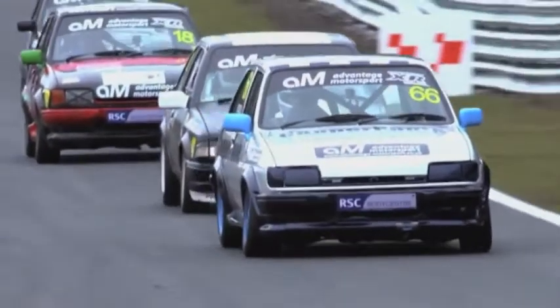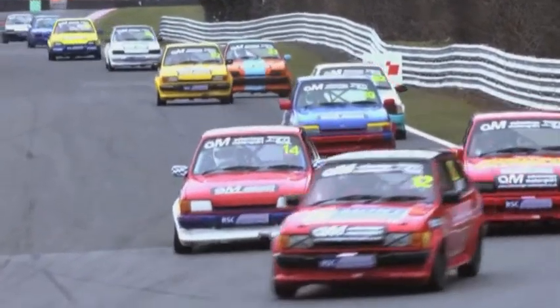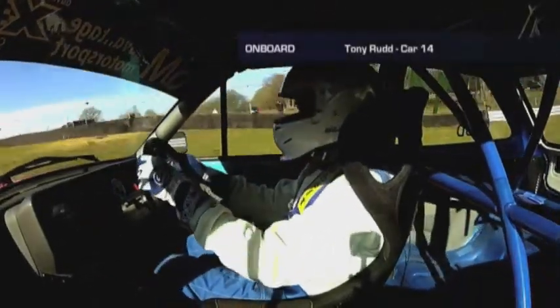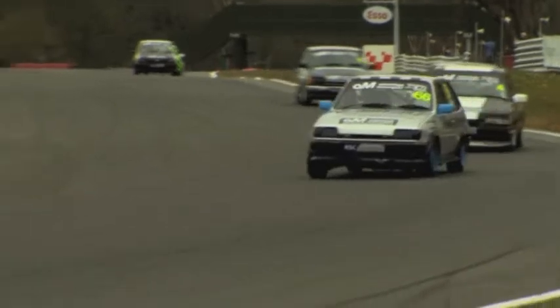Here are the leaders, though, down towards the end of lap number 1. Into Lodge Corner they come. No change in the top 5. Then it's the green Mark Buxton car running in 6th place. He's picked up 2 or 3 spots off the start of the grid. There is number 14 on board with him now. Tony Rudd wrestling his XR2 towards the end of the first lap of the race. Over the start line he goes, having started 10th on the grid.